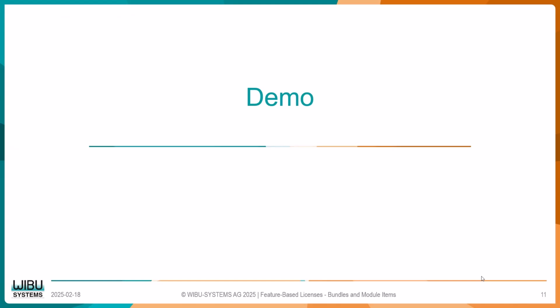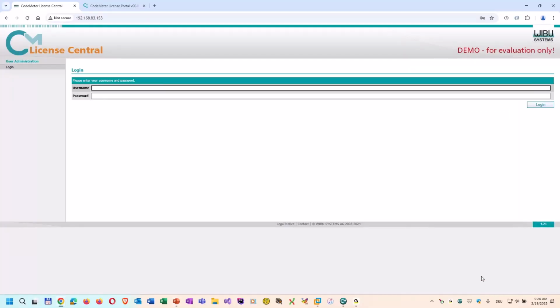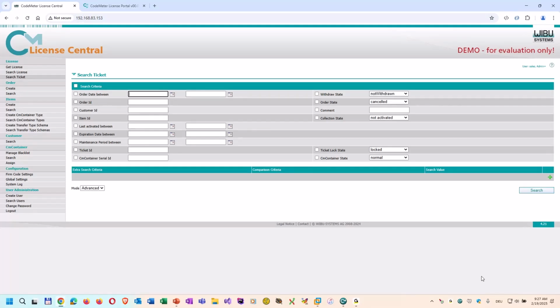So that was a lot of theory and much information, and therefore I think it's time to show you a demo directly with CodeMeter License Central. For this demo, we use a regular demo License Central edition with all the items that are available there, our sample notepad items. But for this webinar, we added some additional items for the bundle mechanism that we usually don't have in the demo edition. So let's log in. And let's take a look at the items we prepared.